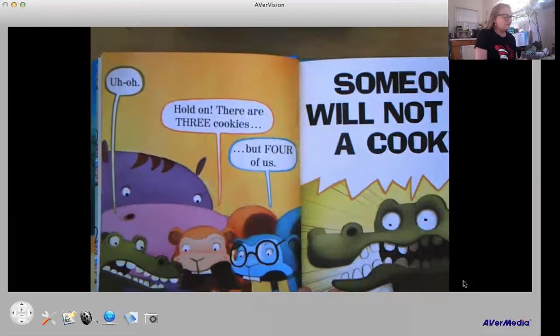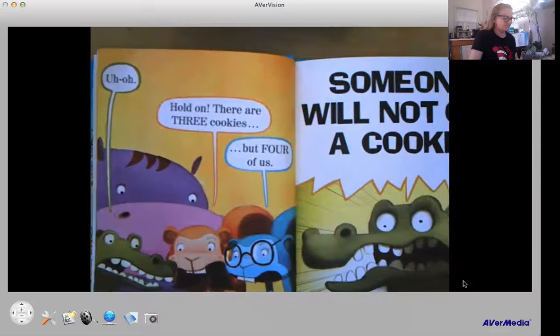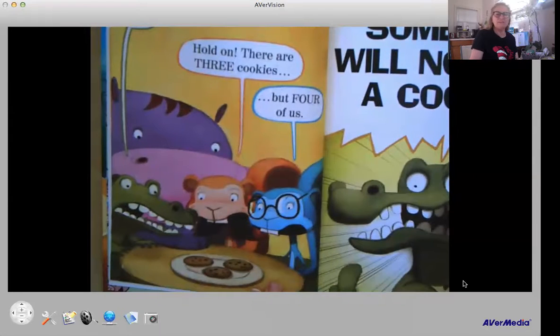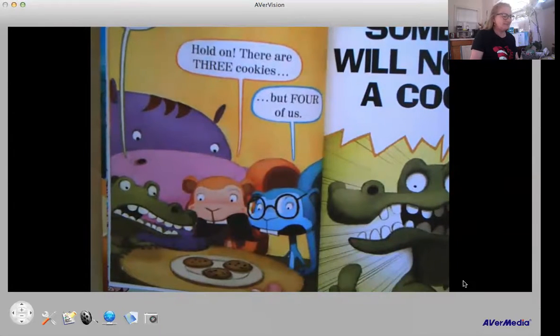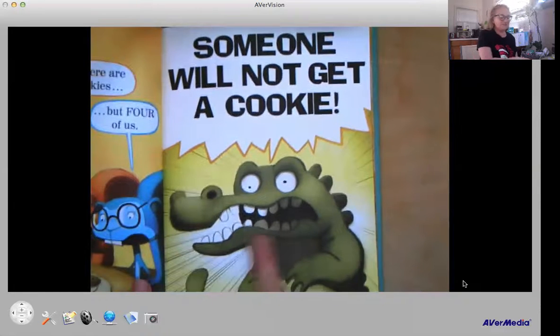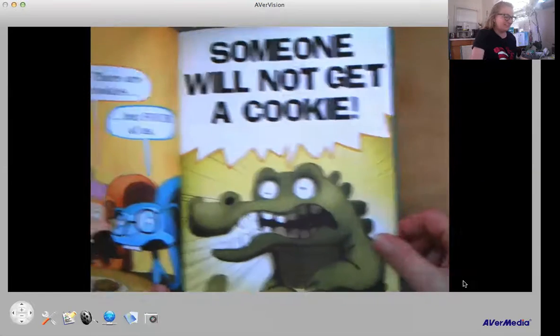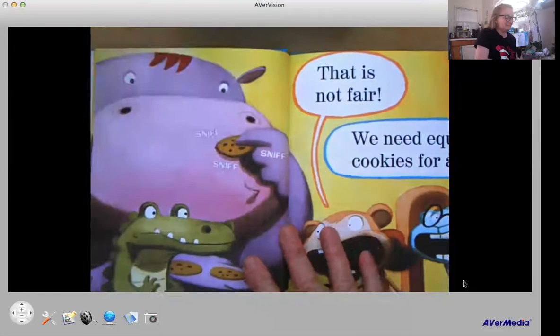Uh-oh. Hold on there. There are three cookies, but there are four of us. Oh boy, they're noticing that right off the bat. Someone will not get a cookie. Look at that, those eyes. Oh my gosh, isn't that hilarious? He looks like he's the one thinking he's not going to get a cookie.